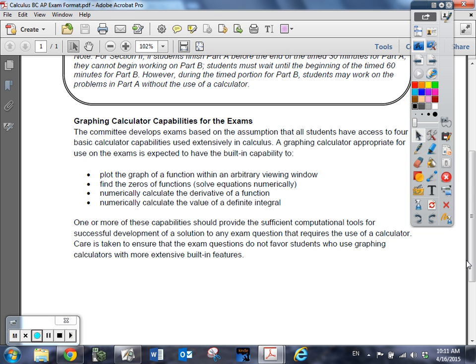You are expected to be able to find the zeros of the function with the calculator, which we all know how to do. You will be expected to numerically calculate the derivative and the integral. So those are the 4 things that they want you to be able to do with your calculator. If you do anything else with the calculator, it wouldn't be supported.